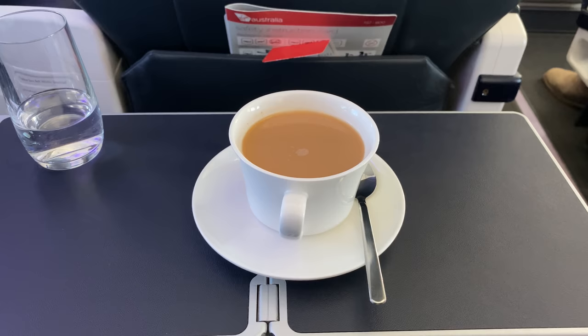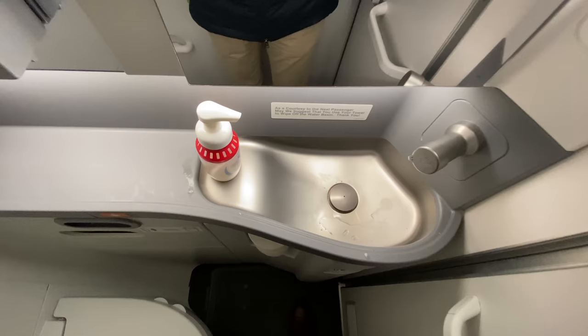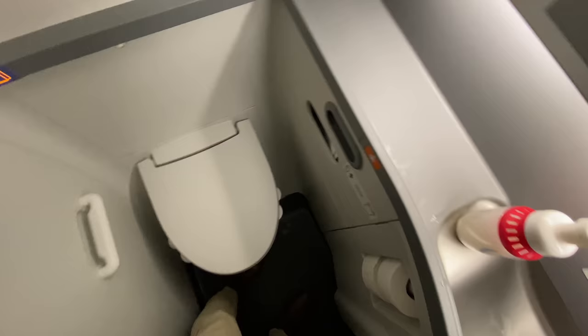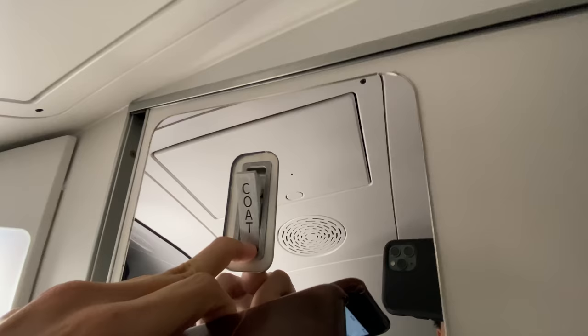Hello, welcome to the Virgin Australia 737 business class lavatory, just behind the cockpit. Not too bad here, the sink you can easily fit in two hands. You sit down, leg room, quite good. Cockpit surrounded by a mirror. So classy.